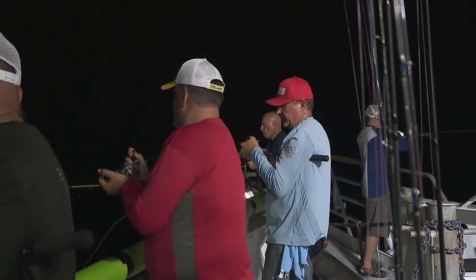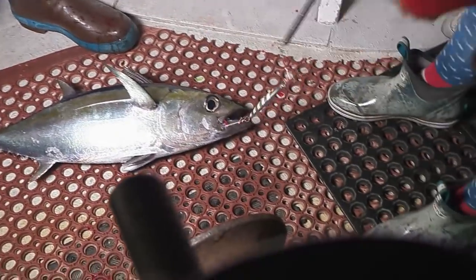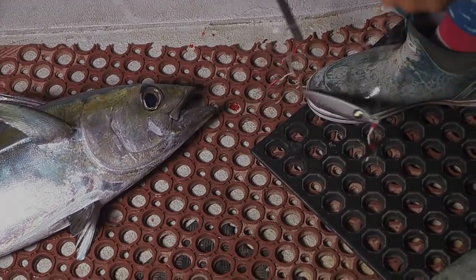Ooh, look at that. Feels like a tuna for sure. Not on the tuna so far. Wasn't going anywhere. Well, there's only one place he's going.